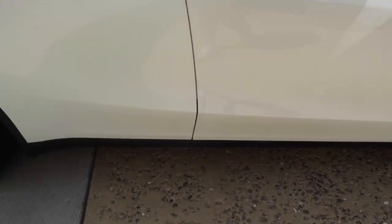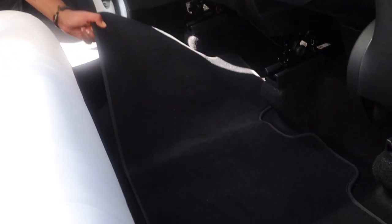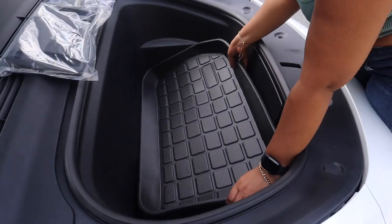Another most used accessory that you probably won't really pay attention to after you put it on is the all-weather mats. The car comes with these carpeted mats, which are okay if you're good with carpet, but personally I don't want to be stuck vacuuming the carpets, and also carpets tend to hold smell.